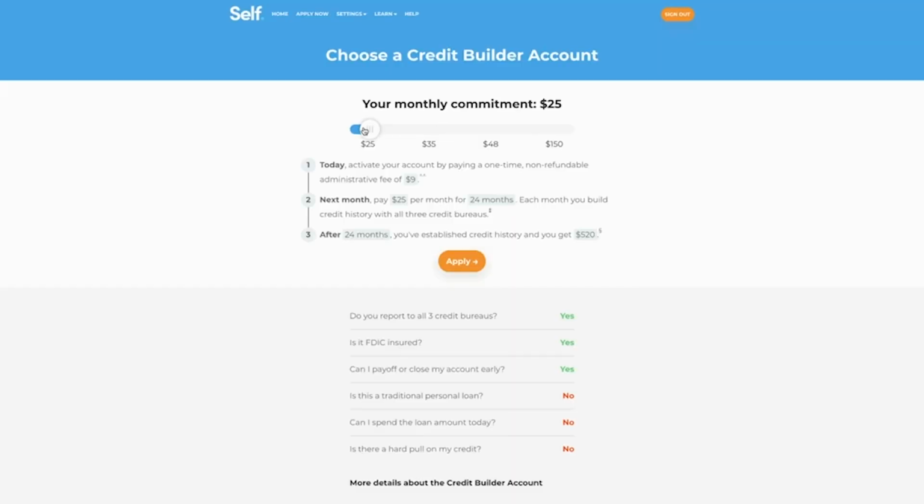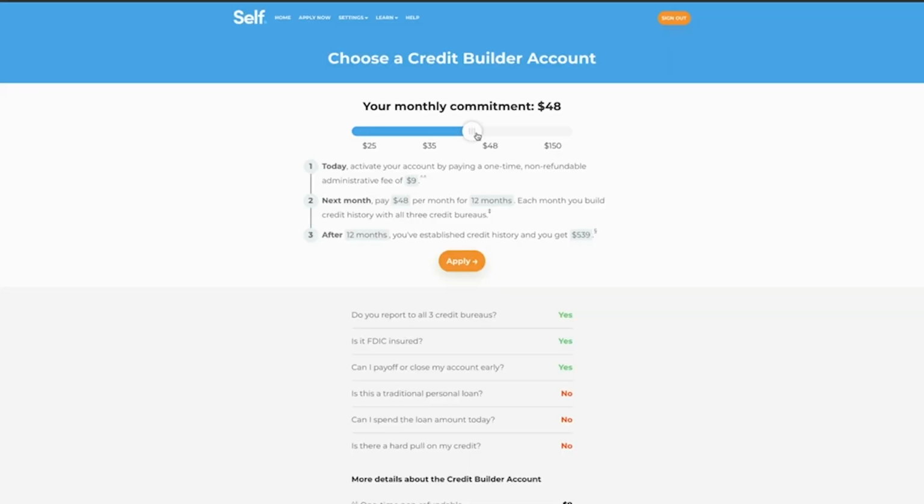After 24 months, you've established credit history and you get that money back. Now you can play with the slider and see exactly what that looks like. As you see, if you started off with, let's say, $35 a month, then you would actually get back $724 when the term is over. If you start off with $150 a month, then you'll get back $1,663 at the end of the term.